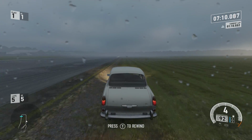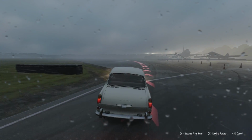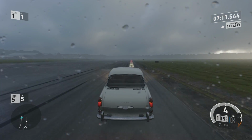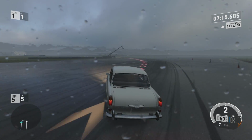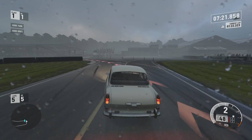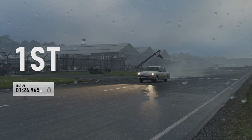Oh dear. Oh. I really like this car and like how it's performing. I'm going to give it a little bit of a second chance there. I really want to see what this car is capable of in terms of speed overall. Wow, that is incredibly quick.